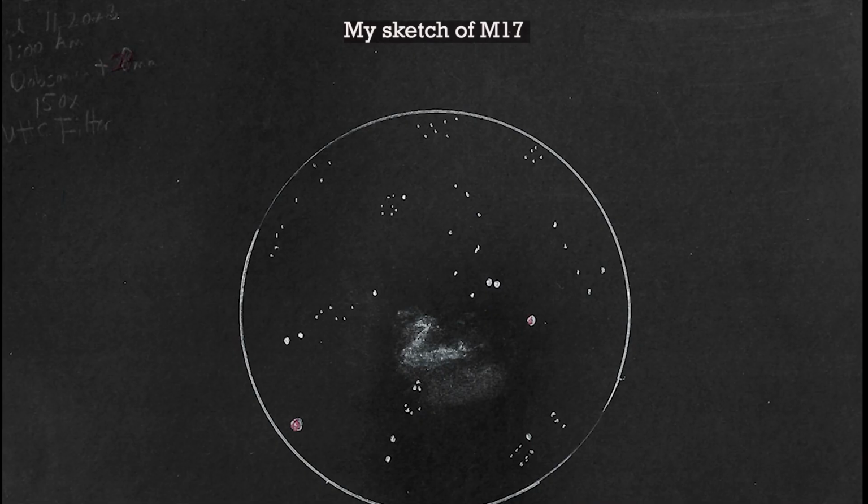Wow, beautiful. That's so neat. I love the Swan Nebula. It really does look like a swan. Beautiful. Wow.